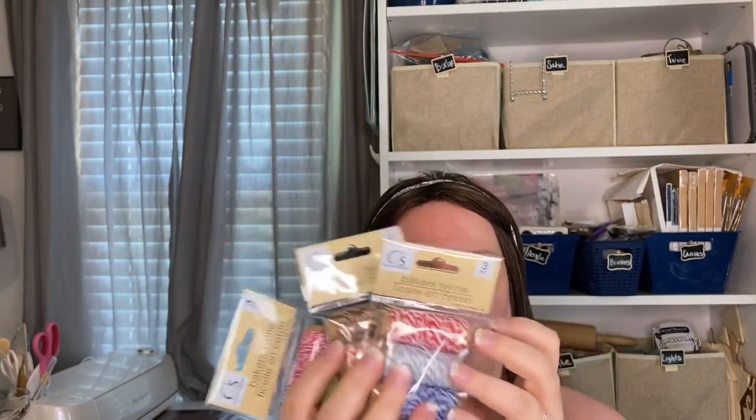And if you're decorating a crafting space, you could put these right into one of those small mason jars and they would look really cute displayed too. So yeah, there's an idea for you.